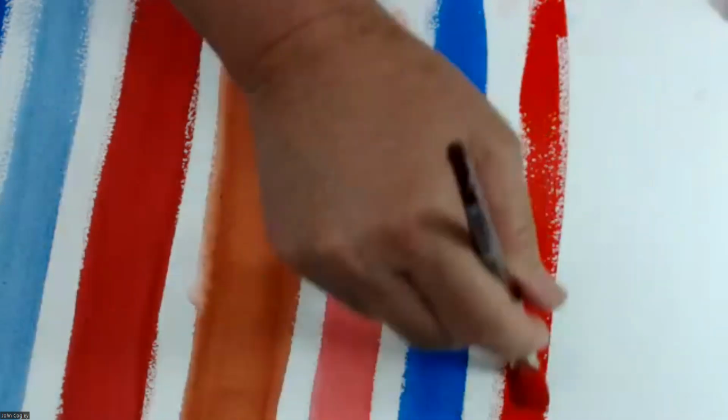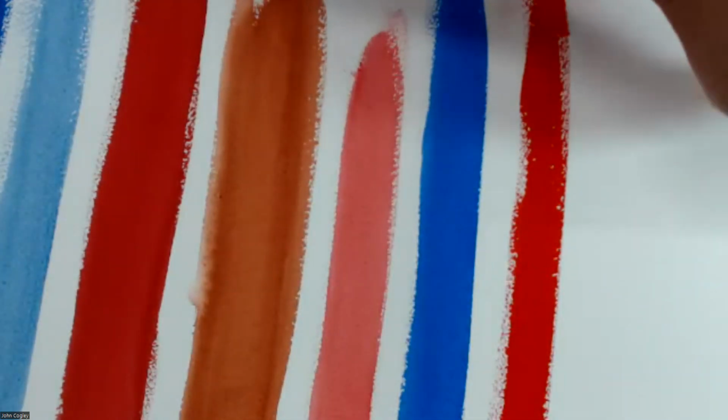So for those of you viewing, what is your favorite red? And why is it your favorite red? Or what makes it really interesting in your eyes?